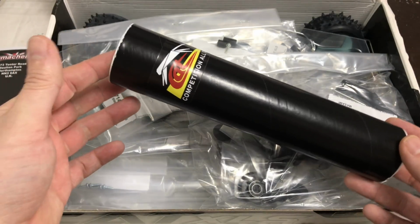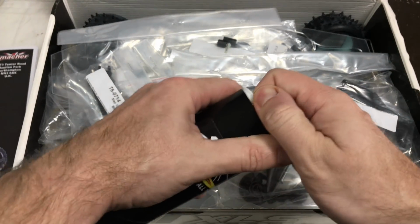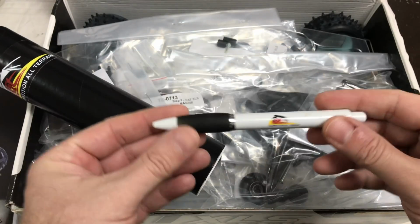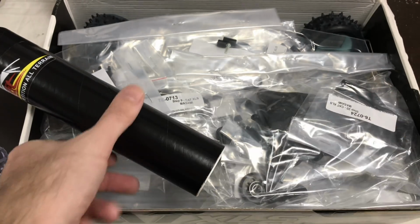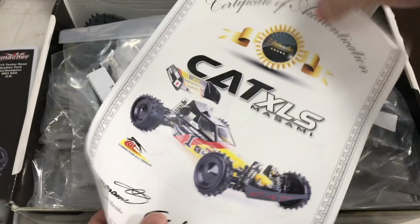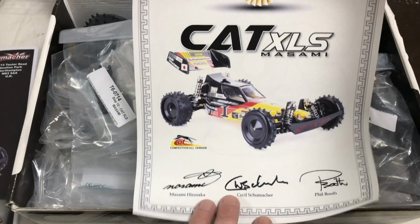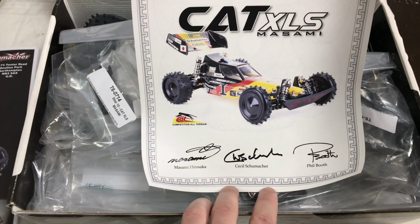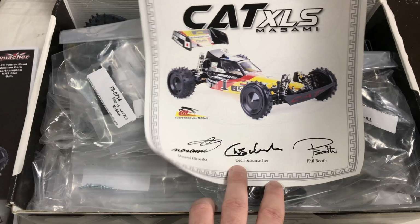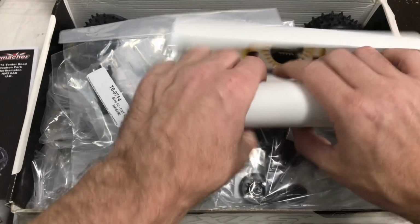This is the first thing I pulled out and I was like, what is this? Thinking it was maybe decals or something like that. Let me just pop this lid off. I think this is a nice touch. So you get a cat pen. It's okay, it's cool. But this I found very cool. With the kit you get a certificate of authentication, Cat XLS Masami, and you get Mr. Masami's signature, Cecil Schumacher and Phil's little signatures at the bottom, and that's a really cool thing. You could stick that in a frame and get that on the wall. It's a nice touch by Schumacher, very nice touch.